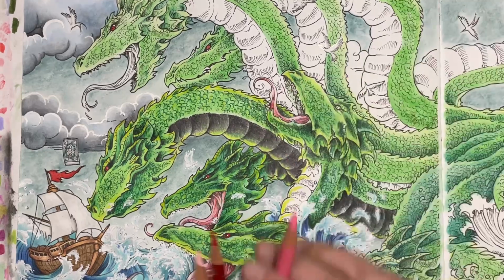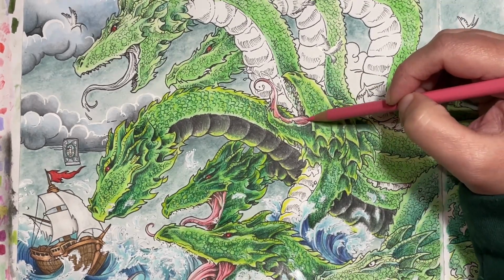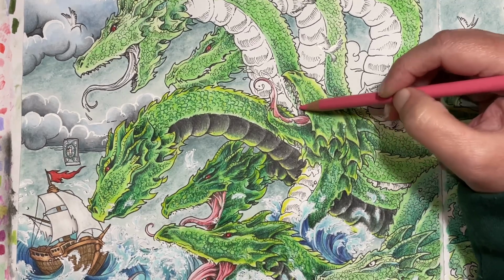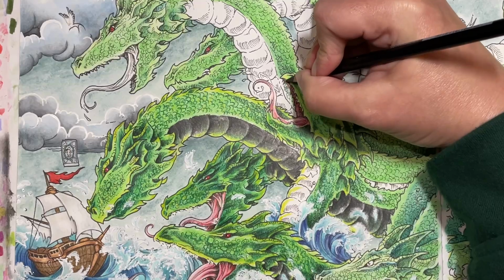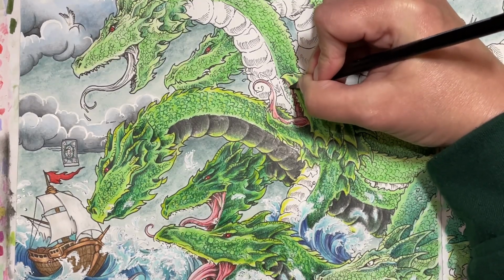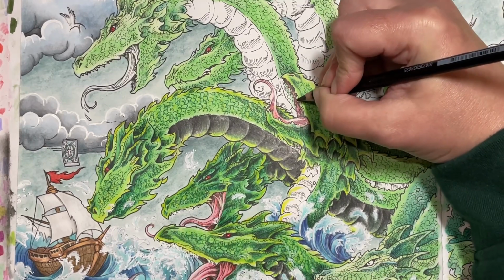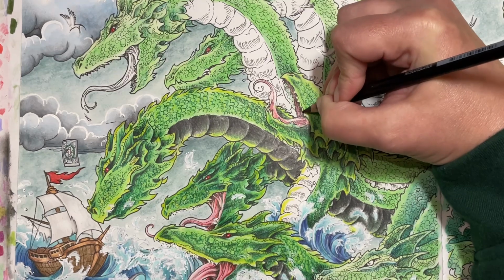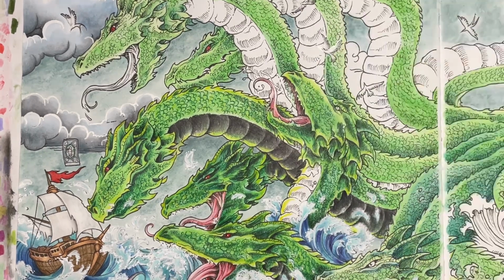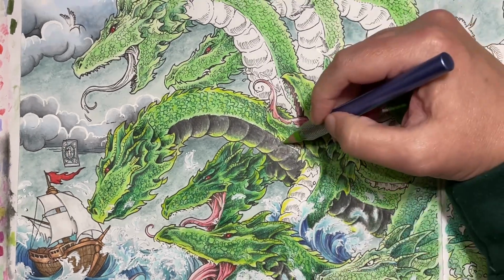Okay, and then I feel like a little bit of this would probably be pink. I'm also going to add in a little bit of black though. And then I probably will do a little bit with white Posca because I kind of highlighted their teeth a little bit. Okay, that works.